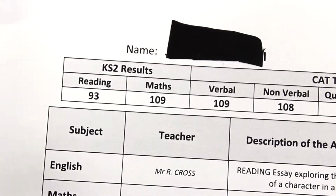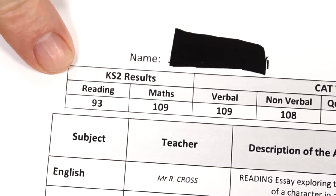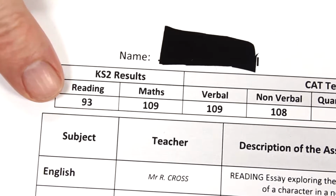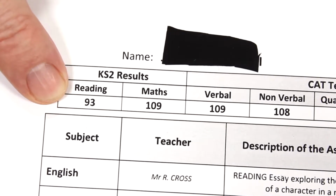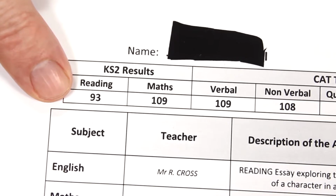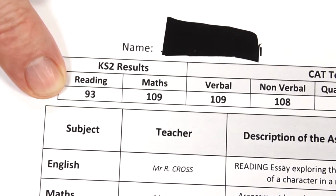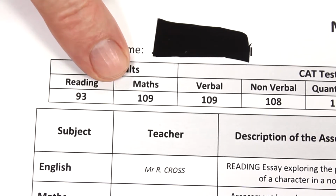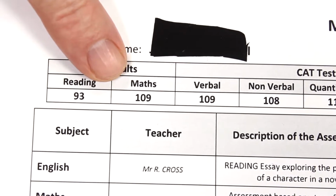Along the top of the report we have the student's Key Stage 2 results. This is a student who received their Key Stage 2 results as a scaled score. That means for them to be an average student they need a score of 100. 100 means they've reached the expected level at the end of primary. This student has 93 in their reading. That still means they are around 100. They're about average in their reading for their age. In maths, the student got just above 100, so they're more mathematical, but they're still around 100 and just above the expected level.